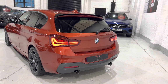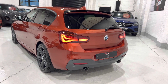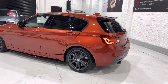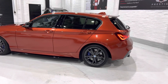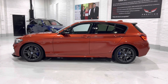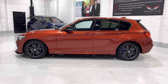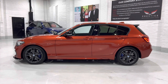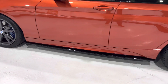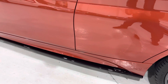We can always get one fitted if you wanted to purchase one, because someone might prefer black gloss, someone might prefer just the black plastic, but that would be a nice feature to have on the car to sort of finish it. If we just come back out and show you the side profile of the car, it's really nice. We've got the black gloss side skirts as well, which is why we had a bit of dispute on what to put on, whether to put one on the back, so we're going to leave it, like I say, up to the next keeper.